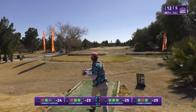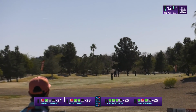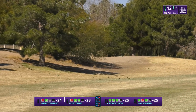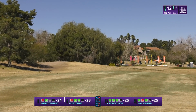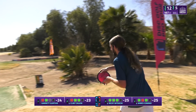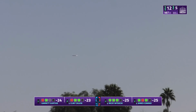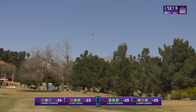It looked low, but it's 450 easy. That's flipping up late in his flight. He's Latitude 64, correct? Yes. I'm thinking Ballista Pro or something. Yes, or even just a straight up Ballista. Flip, just a bit high. That tailwind is not letting it get over on turn.